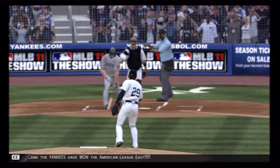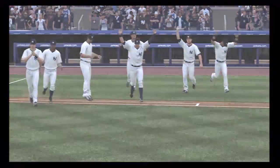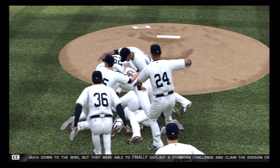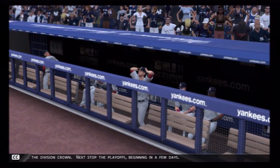And the Yankees have won the American League East. Well, they took this division race pretty much down to the wire, but they were able to finally outlast a stubborn challenge and claim the division crown. Next stop, the playoffs, beginning in a few days.